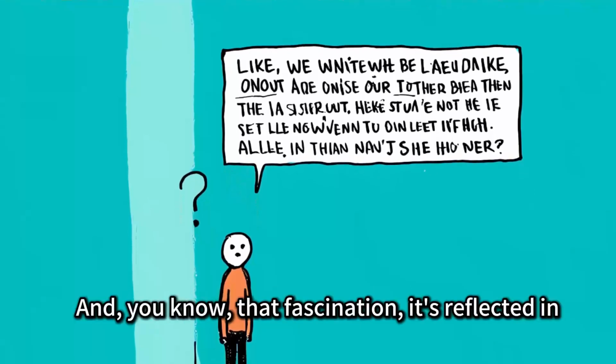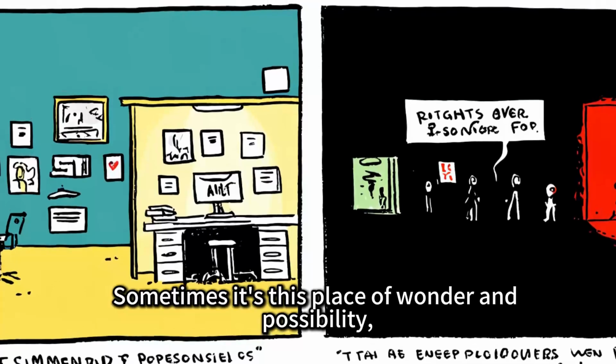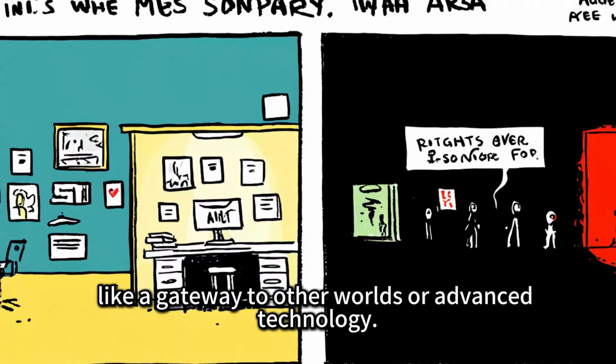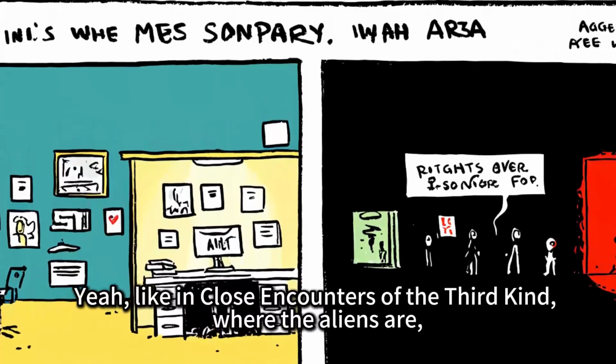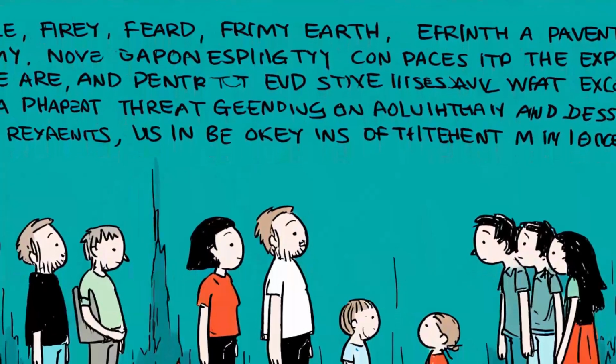And that fascination is reflected in the way Area 51 is portrayed in popular culture. Right. Sometimes it's this place of wonder and possibility, like a gateway to other worlds or advanced technology. You know what I mean? Yeah, like in Close Encounters of the Third Kind, where the aliens are friendly and come to Earth with a message of peace. Exactly.